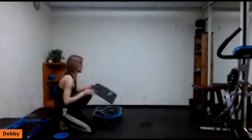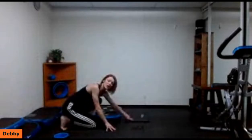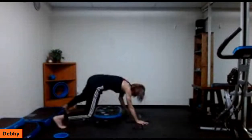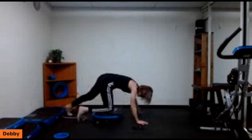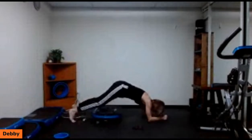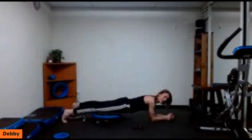I don't use a mat for this one, but you want to make sure that your kneecaps are off the machine. And if you don't have the range of motion to get into a push-up, you might need to start like this: get yourself down, then bring the tops of the thighs on, so that my kneecaps are just off the back of the machine.